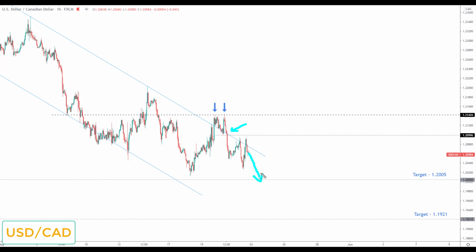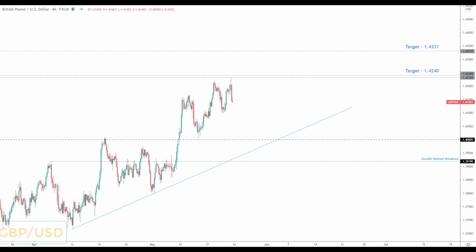And for anybody who is not already involved, a breakthrough here would set us up for another good opportunity to look for short positions down to the next key of support to the downside and the target set at the 1.1921. Next is pound dollar.